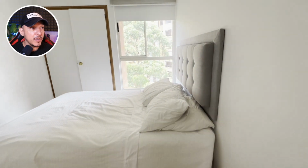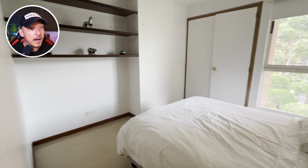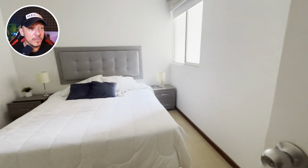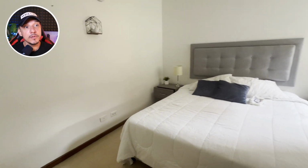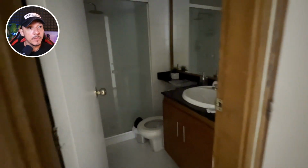This is the other bedroom here. It's got a closet. This one does not have an in-suite bathroom. Looks like a queen size bed. Here's the other bedroom here as well, without the in-suite bathroom. But you've got enough space there to leave it as a bedroom, or maybe even make it into an office. This is the shared bathroom here.